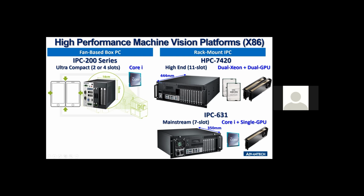And on the right-hand side is the rack mount IPC, and we offer a specially designed rack mount IPC dedicated for machine vision applications. You can see the 4U chassis depth is really short, and all the I/O, LED, buttons, everything is on the same side. This is for easy cable routing and easy maintenance. We have the high-end SKU, HPC 7420, which supports dual Xeon and dual high-end GPU cards. And the IPC 631 is the mainstream SKU, which supports a single Core i and a single high-end GPU card.